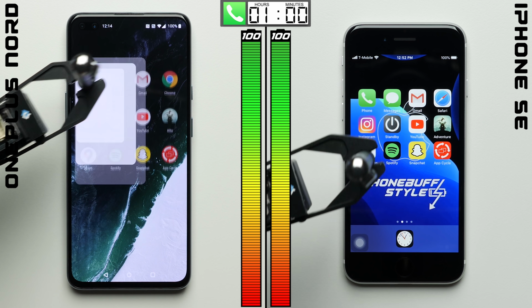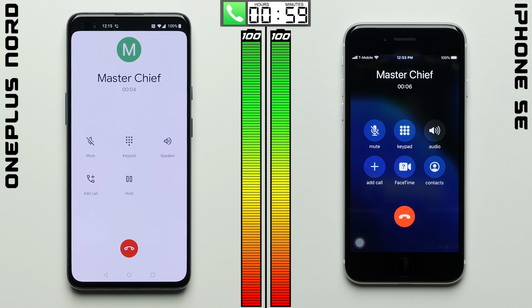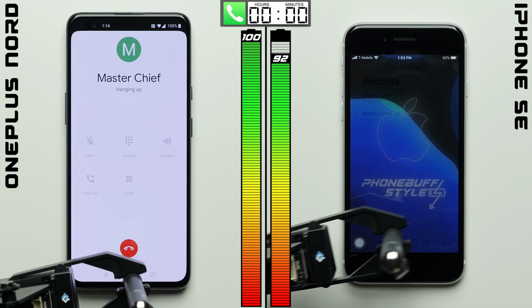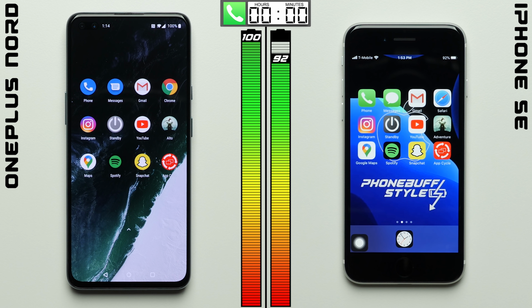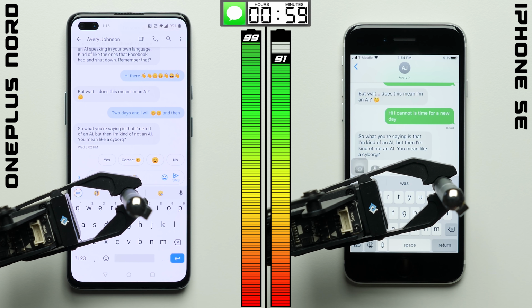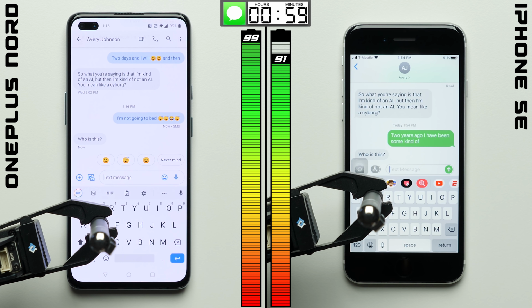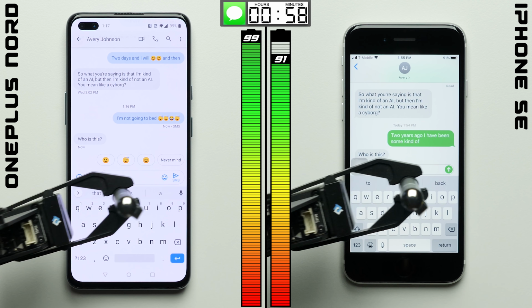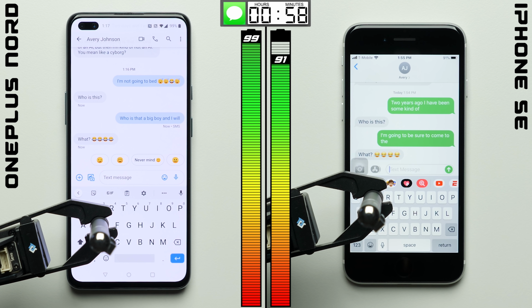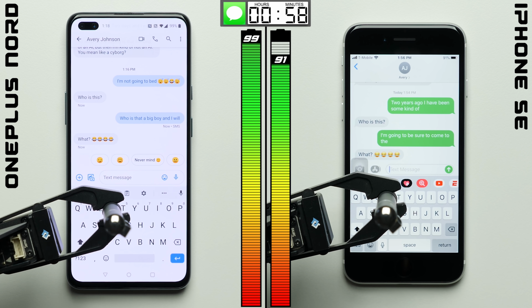We'll kick things off in the phone test, where after going on a 1-hour phone call, the OnePlus Nord is reporting that it still has 100% battery remaining, while the iPhone SE fell down to 92%. Now, obviously, there's no way that the Nord was at 100% throughout that entire call. At the most, it was at 99.9%, but we've seen this kind of thing happen before, where some manufacturers tend to over-report on the battery percentage early on in what I presume to be an effort to reduce battery anxiety.